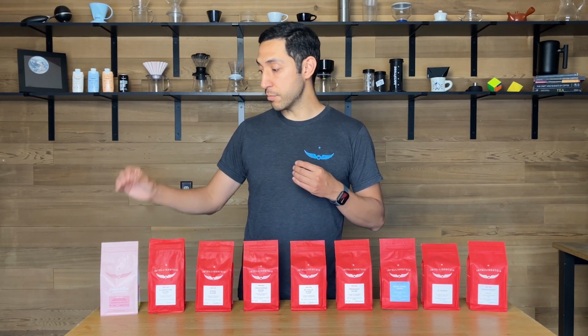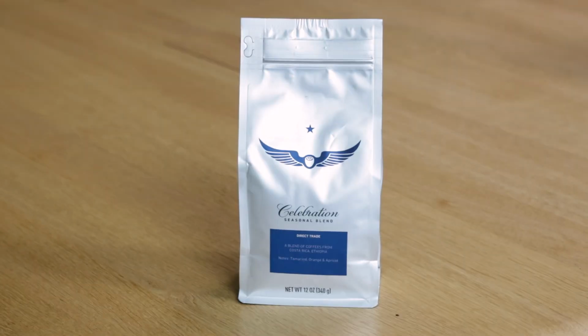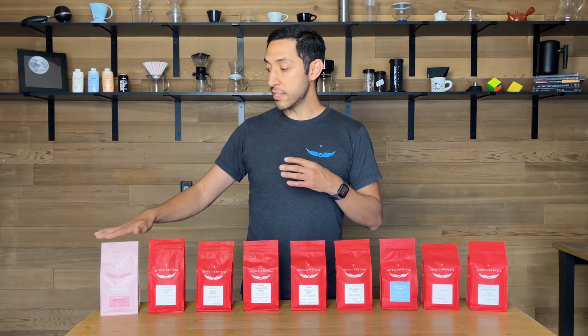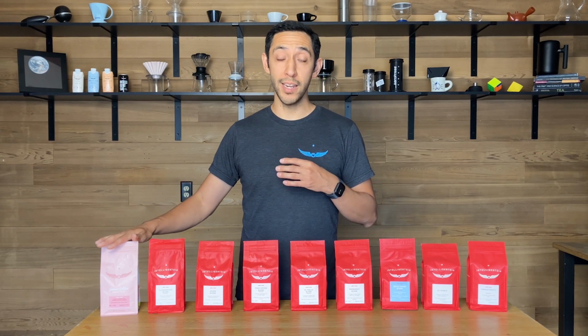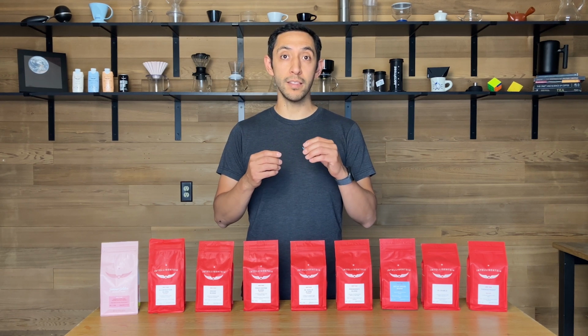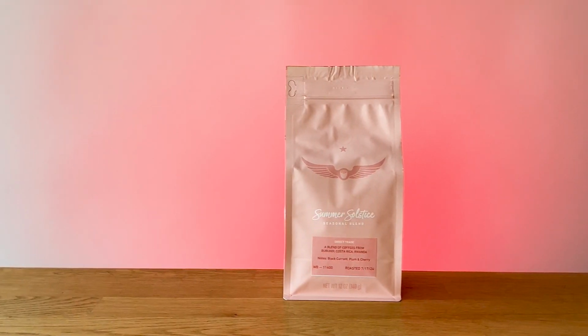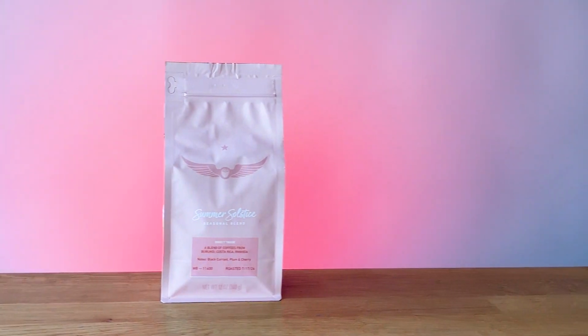So we'll start over here with the seasonal blends. I have Summer Solstice here. We would also have Otoño, Celebration, Borealis, then Persephone. And this is a roast level 2 and in the bright category. The bright category are coffees that are focused a little bit more on a lively acidity and balanced sweetness. They are supposed to be free of any roast notes whatsoever and a little bit more vibrant.